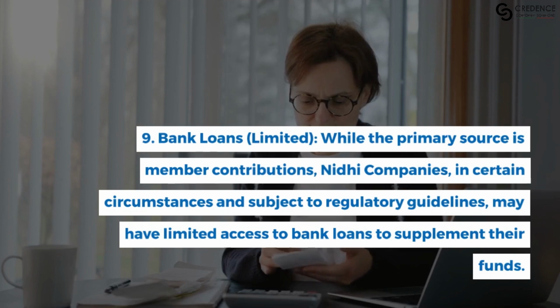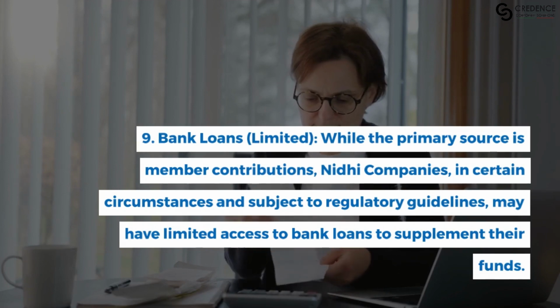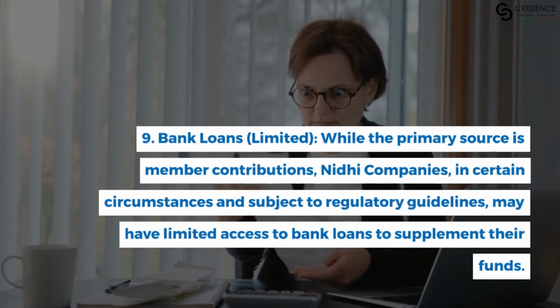While the primary source is member contributions, Nidhi Companies, in certain circumstances and subject to regulatory guidelines, may have limited access to bank loans to supplement their funds.